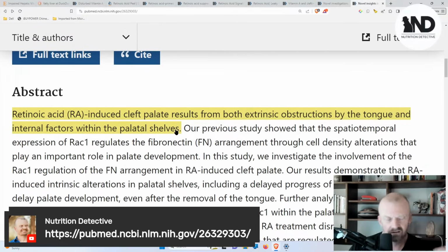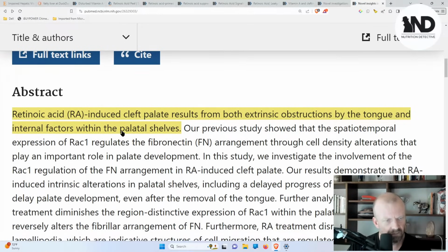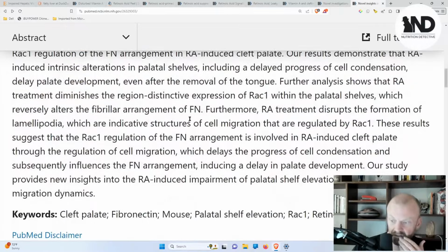Do you see what they just did? They tried to blame vitamin A-induced cleft palate as resulting from extrinsic obstructions by the tongue and internal factors within the palatal shelves. So either it's messing up the palatal formation, or it's saying it's messing up the tongue. You remember me mention tongue tie? Or internal factors within the palatal shelf. So it's malforming your bones. Okay? I think that was it on that one.